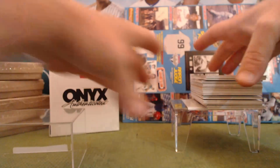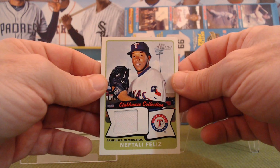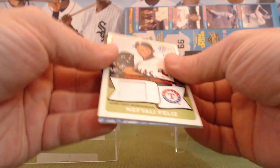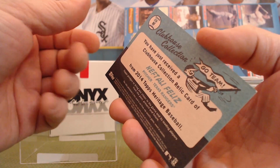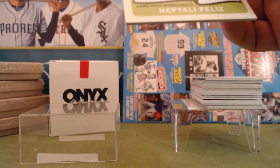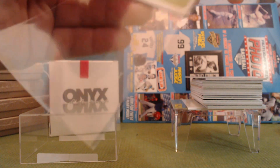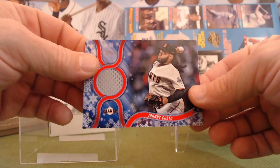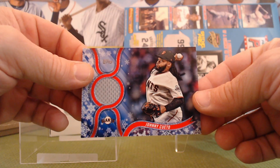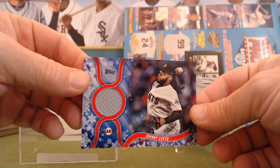Let's do this. First one is another Neftali Feliz going out to Texas. So there's apparently two cards there. That is Anthony. Does not appear to be numbered. Giants. That is Anthony again. Johnny Cueto. Like a Topps Holiday, it looks like.